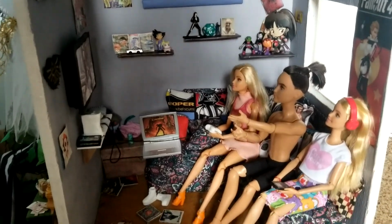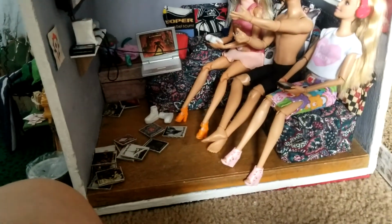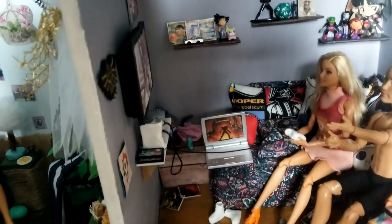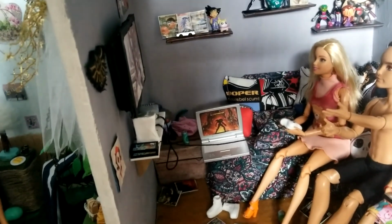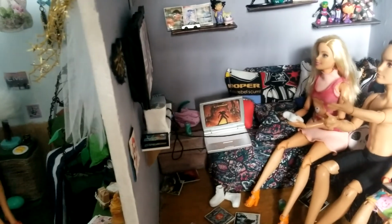Our second to last room is my favorite room. This is my video game room. We're missing someone back here, but she's modeling for me, so that's why the laptop is just kind of sitting there at the edge of the bed.